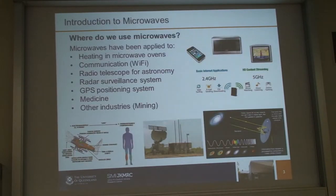So, where do we use microwaves? First of all, microwaves are pretty much all around us. Even in this room, on the ceilings we have Wi-Fi routers. But the most common application is microwave ovens. We also use them with phones and communications, for radio telescopes in astronomy to study the solar system, and in radar surveillance systems, which is the original application. We also use them in GPS positioning systems, and even nowadays in medicine to target specific tumors.